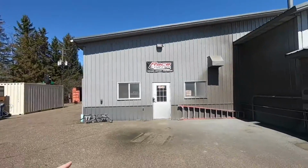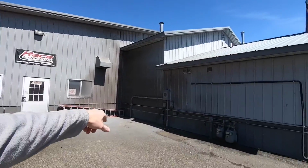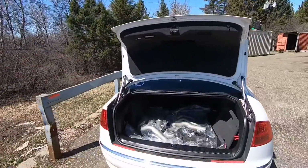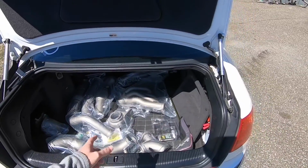So for all my Viper fans out there, you know, Clinton is definitely into racing and the motorsport scene. So again, if you guys need anything done, hit up Race Coatings up here in Forest Lake, and he'll be happy to get you taken care of. Super cool guy, and did an amazing job. So let's get home, get these things unwrapped, see how all that stuff turned out.